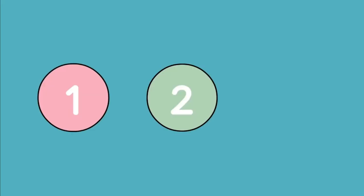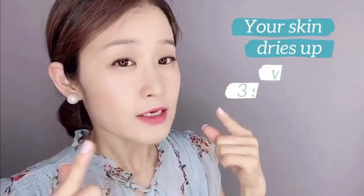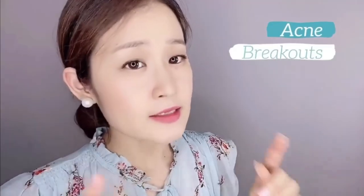Have you heard of 3-second beauty water? So do you become beautiful after 3 seconds? Just kidding. Did you know that right after you clean and dry your face, your skin gets dried up within 3 seconds? And if your skin stays dry, it will affect the skin's healthy cells and cause skin irritation, such as dry, itchy, flaky skin, or wrinkles, and even acne breakouts.